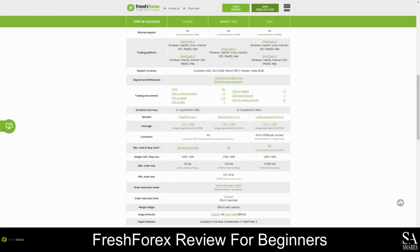The Classic account offers fixed spreads from 2 pips and has a maximum order size of 20 lots. The Market Pro account typically has spreads starting from 0.9 pips and has a maximum order size of 100 lots. The Classic and ECN accounts can be used on either MetaTrader 4 or MetaTrader 5. However, the Market Pro account only supports MetaTrader 4.